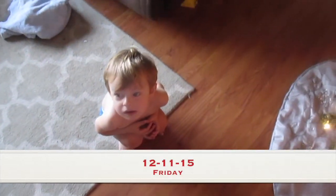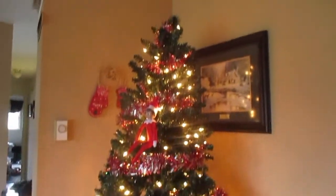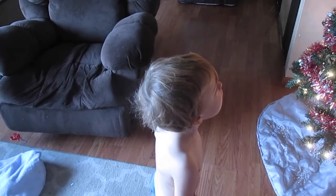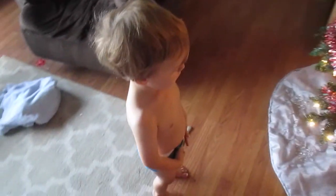Okay, are you ready to decorate the Christmas tree? Yeah. So the elf came last night and built our Christmas tree, but he didn't decorate it. Why didn't he decorate it? I think that might be too much work for him. Maybe after he built the Christmas tree, he was tired. So maybe he thought we would have fun doing it, right?